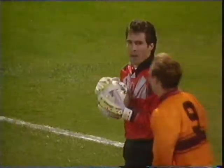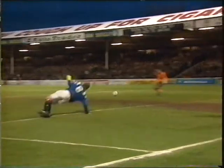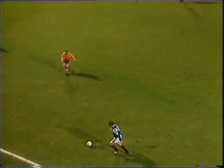And Maxwell makes an incredible save from McGrillen. It looked as though all he had to do was pick his spot. It was great play in the right by Lambert and O'Donnell. It was just a matter of picking his spot here. Maxwell stood his ground and took the ball at the second attempt. That really could have finished it all off.